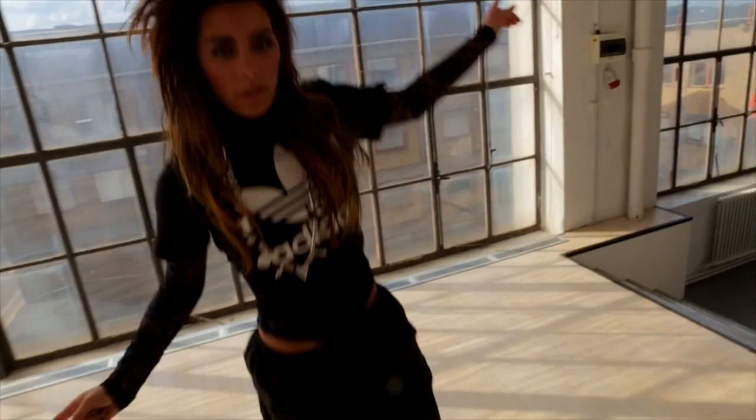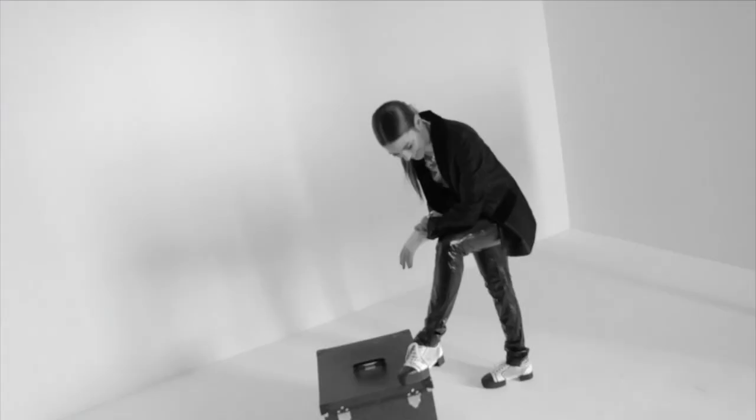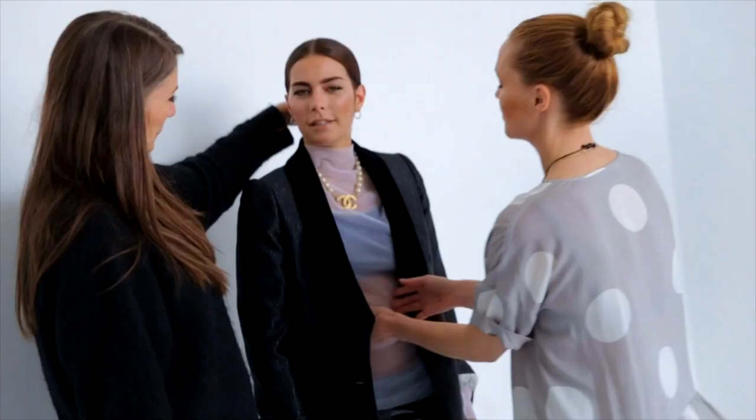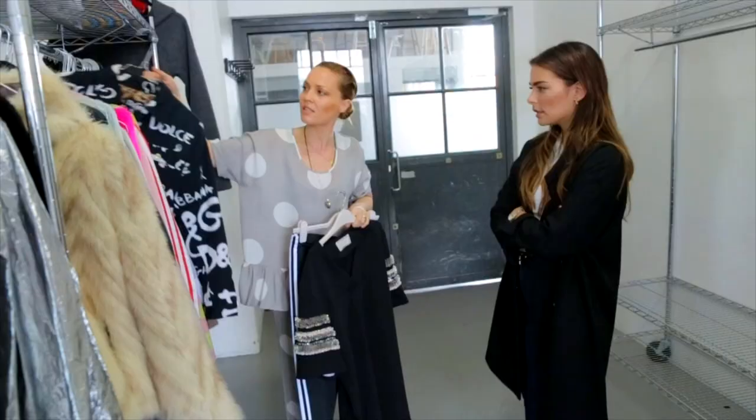The next one, it's a body stacking, so it's gonna sit like this. Mm-hmm. These are my wives. Yeah. And then I have kind of a more sophisticated editor's look. This dress, and then maybe this vintage Dolce & Gabbana.